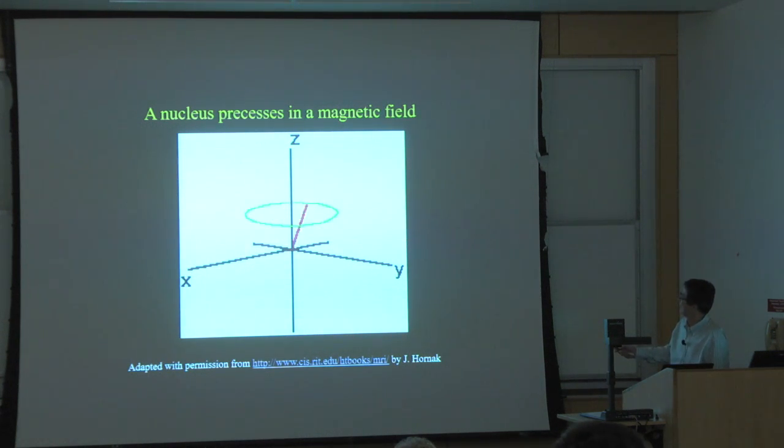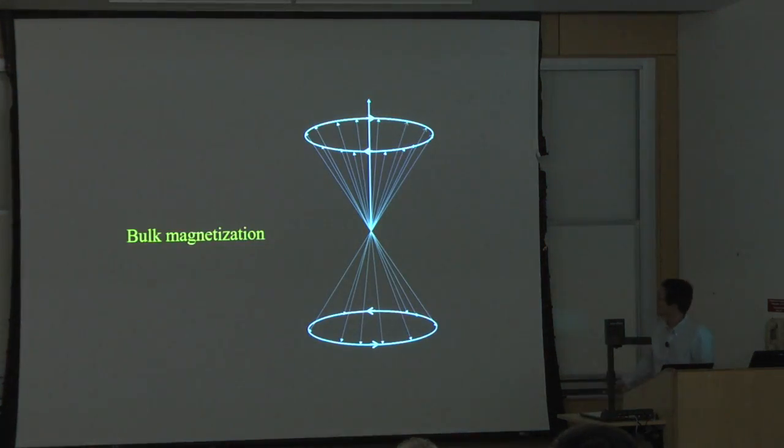When you have a nucleus in a magnetic field, because it has an angular momentum, it also likely has a magnetic moment. So it's going to precess around the applied magnetic field. So this is precession. And we, of course, cannot see individual nuclei very easily. So what we're going to see is a bulk magnetization. Because of the different energy levels, there's going to be a slight tendency for these spins to be pointed along the magnetic field more than against the magnetic field. So this difference gives us the bulk magnetization arising from the nuclei.